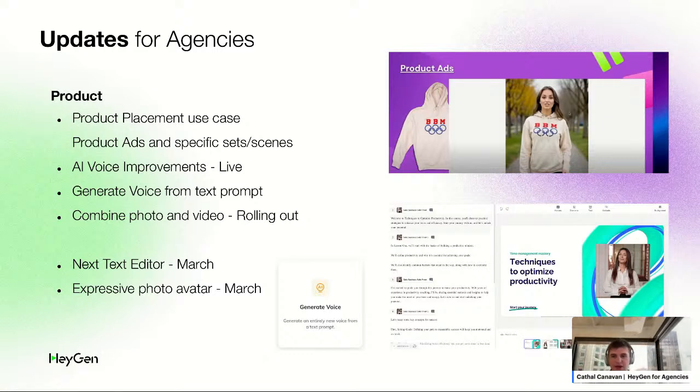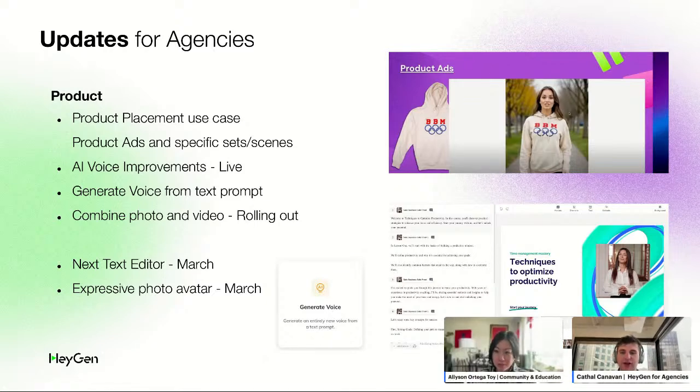Allison, if you'd be so kind, you might share our recent webinar around product placement that Nick ran, I think towards the end of last week. Essentially, this covers how you can create something like this in the top right corner, where you provide us an image of a hoodie. You can then have the avatar wear that hoodie, as well as create different scenes and sets for these avatars by just providing us some photos.